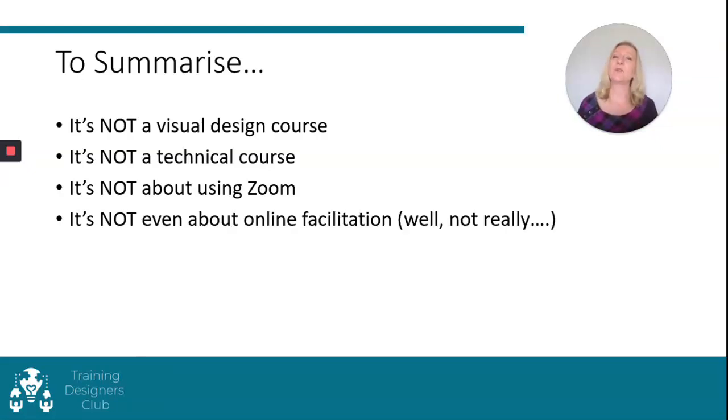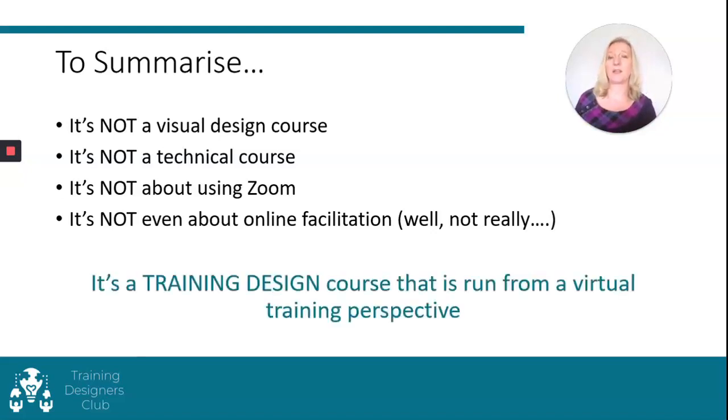It's not even about online facilitation. Well, not really. I mean, as you can imagine, you get a group of L&D professionals on a course together. Of course, we're going to talk about it to a certain extent, but it's very much about being focused on the design. So it's a training design course, so how to design a great training session, and the principles apply to face-to-face as well, but we are looking at it with the expectation that the training is going to be delivered virtually. So we've always got that at the forefront of our mind as we work through the training design process.